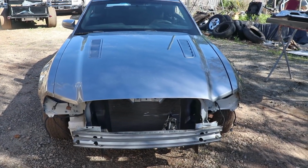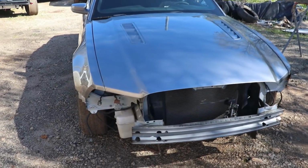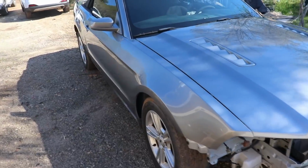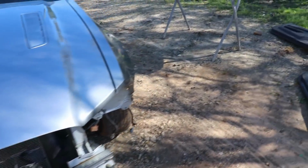And just like that, the Mustang is painted, looking wonderful. So it's been a couple days. I'm gonna go ahead and start putting it together. Front bumper, got a lot of work actually. Rear bumper, tail lights, headlights.